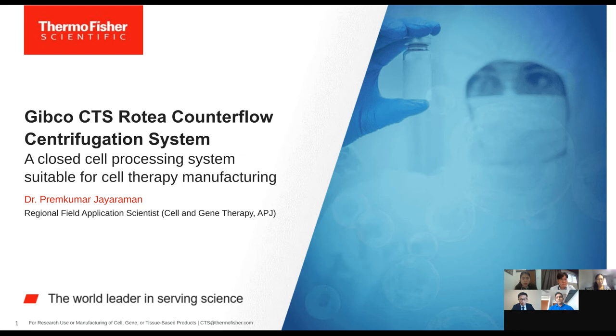So you can wash away the dead cells using the counterflow centrifugation process, and you can have a very high viable cell population in there. And again, cell density plays a major role in the separation. The higher the cell density, the separation efficiency might be different compared to a low cell density buffer. So those are the two key parameters that are required for you to do a cell separation.